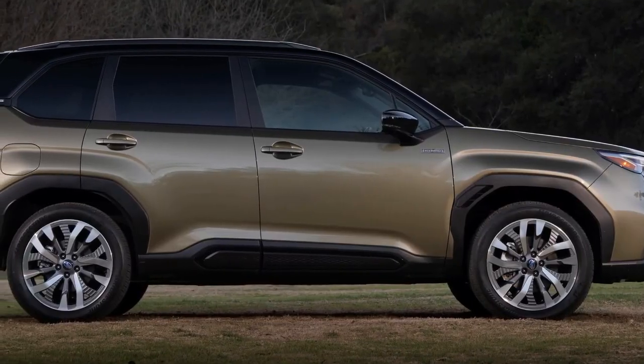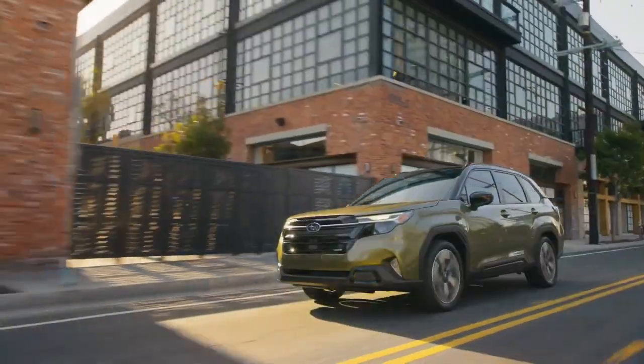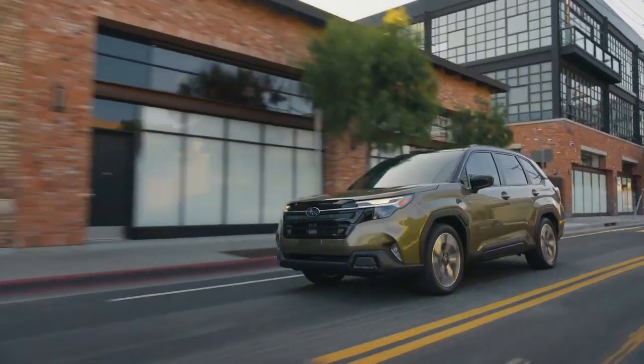Colors include fresh options like Offshore Blue Pearl or Autumn Green Metallic. It's got a boxy, adventure-ready shape that screams Subaru reliability.